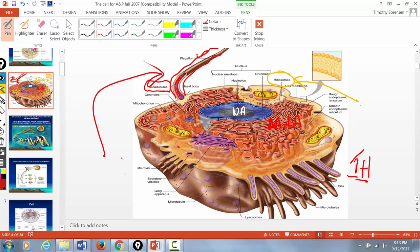And these things will actually rotate. And that's what produces the whipping action for the sperm. Okay? And then basal body. The basal body is the production site for microtubules. That's where you actually make the microtubules. You following? And they'll rotate. All right. We did good.